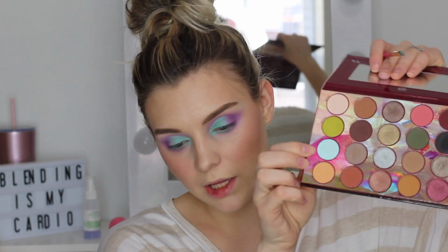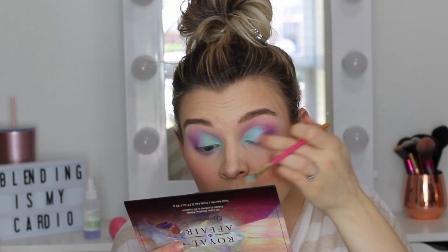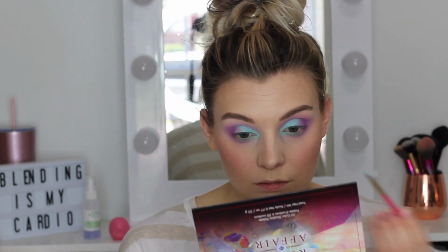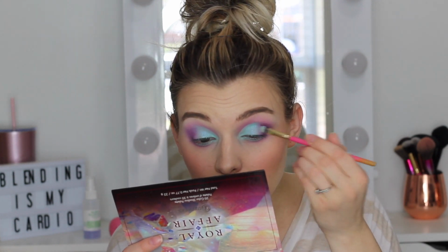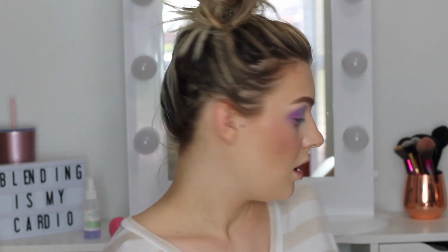Okay, so we're done with the Take Me Back to Brazil palette. We're going to reach into our Royal Affair palette. And I really like this light blue. And I just want to put that a little bit over top for like an iridescent effect. So pretty. So that just kind of makes it more of a baby blue versus a teal. I love that. Okay, so that's super pretty.